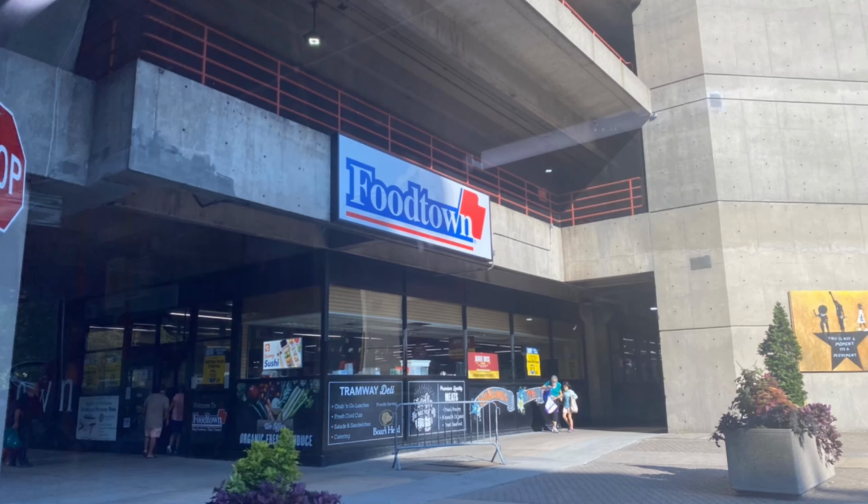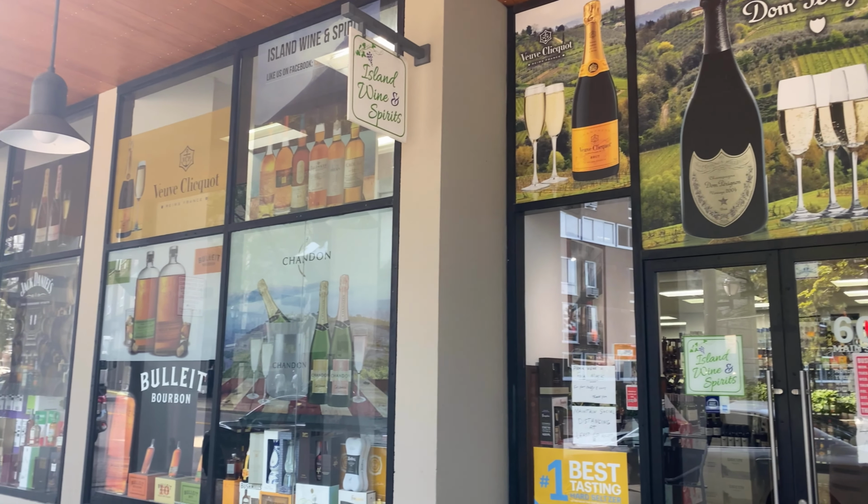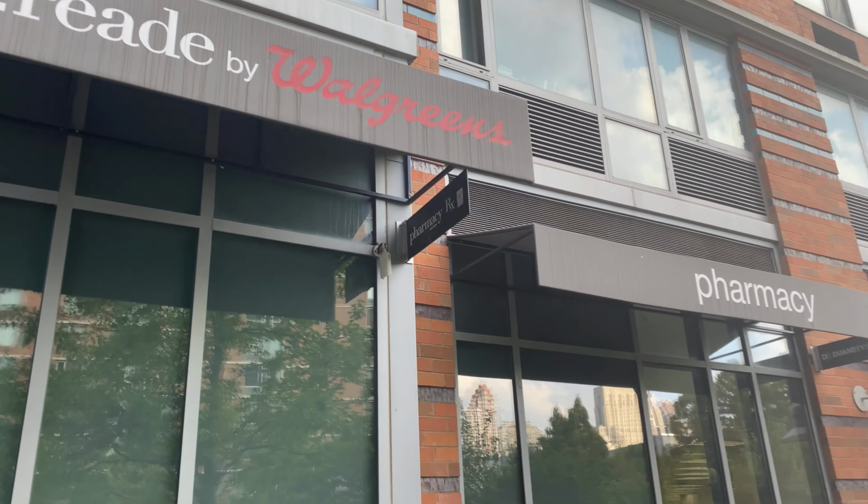This is where the island lacks a little. The stores are not the best, very limited supplies, and the restaurants, they could do a little better.